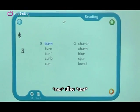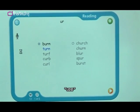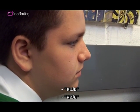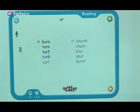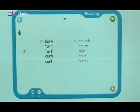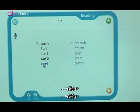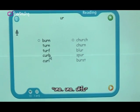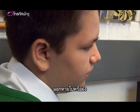The unit of sound is... Right, say the sound. That sound. Good. Spur. Spur. Curb. Curb. Curl. Curl. Right. Just check this one for me. What was this one? Curl. Good. What was this one? Curb. Good. Well done.